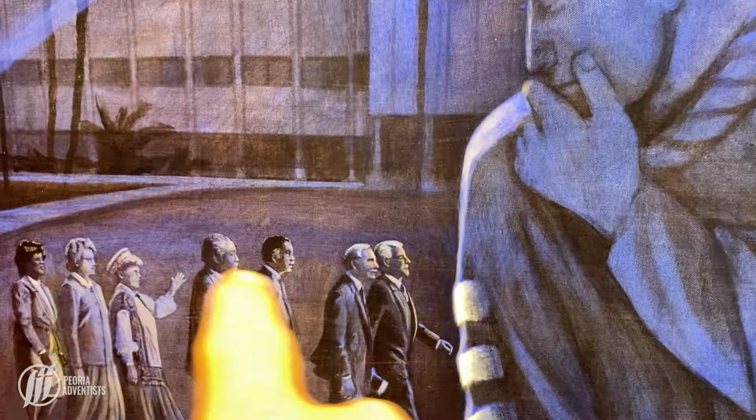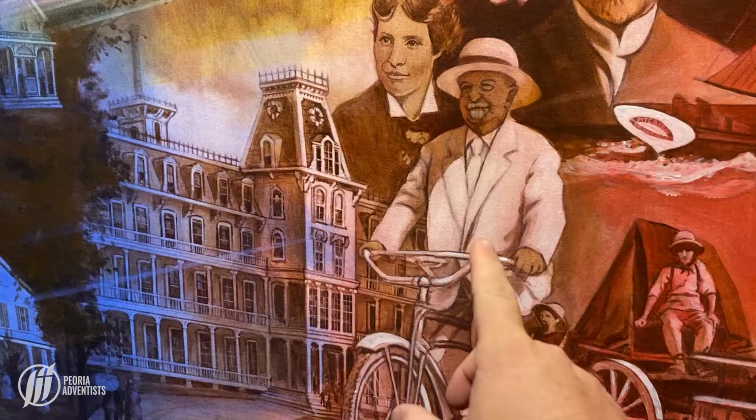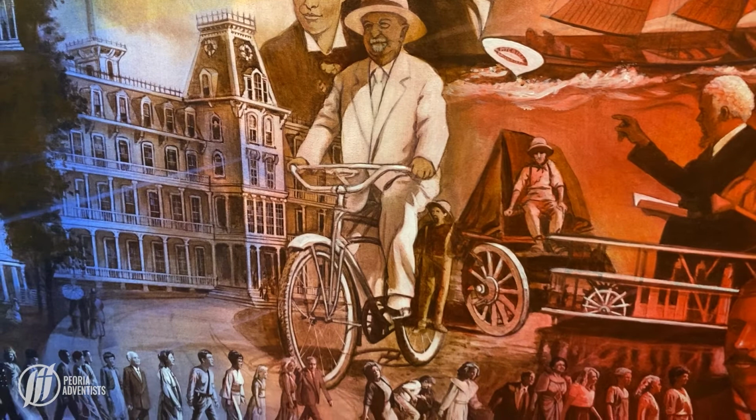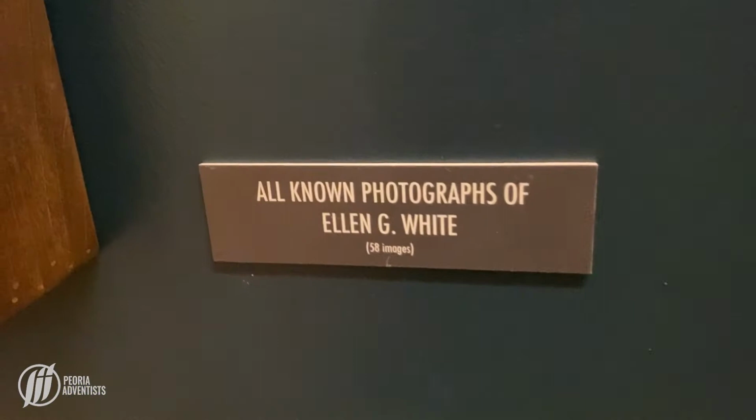I just feel like this guy's got a secret that he's wanting to tell these people over here, but he's trying the best to keep it in and not let it out. This is the man, Kellogg, with his bicycle. How dare they flaunt Kellogg with this extravagance in front of us? I mean, come on. Bicycle, do you know how much those cost? Huh. Oh, that's pretty sweet.